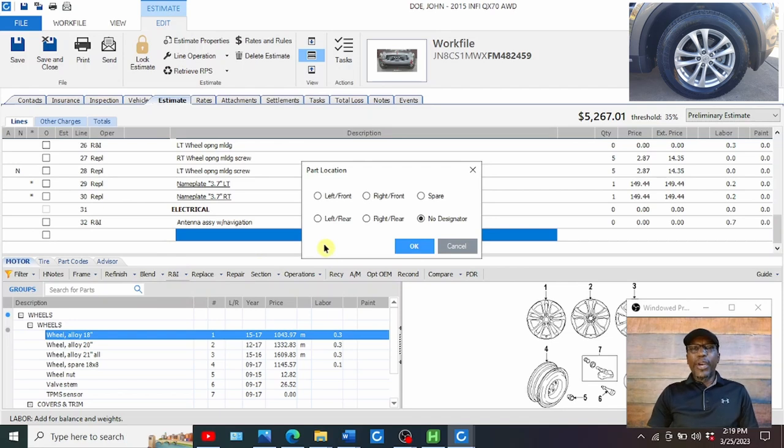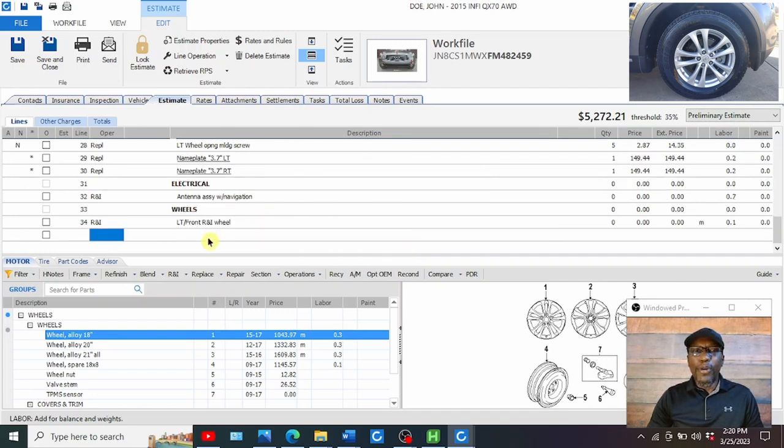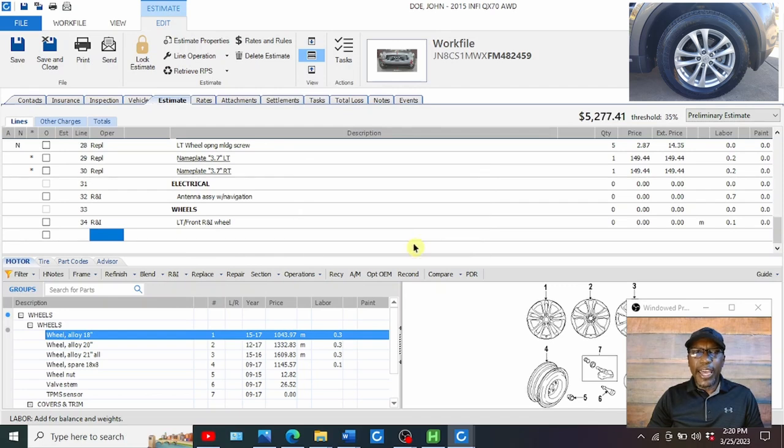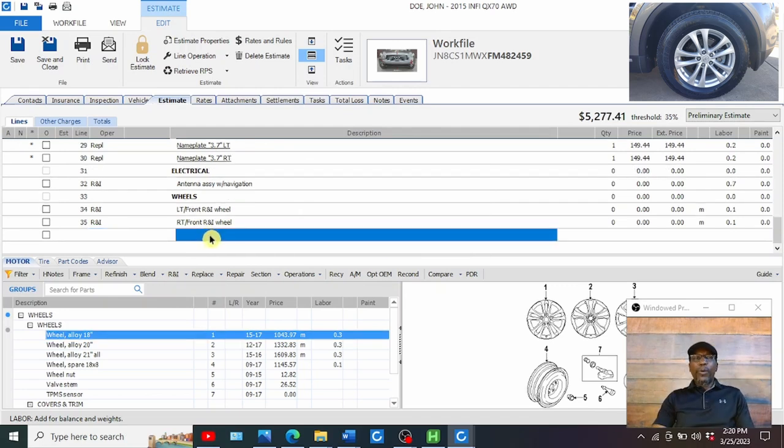Now, it brings up a window. It says left front, right front, left rear, right rear. However, we want to do the front two wheels, but we can only do them one at a time. So I'm going to put a bullet mark in left front and tell it okay. I'm going to go back down to my description right here. I'm going to click on R&I again. I'm going to put a bullet mark in my right front and tell it okay. So now I have both of my wheels to be R&I'd on the estimate.